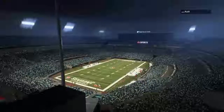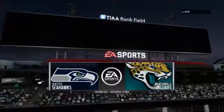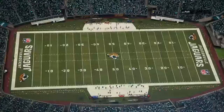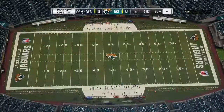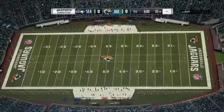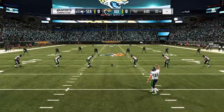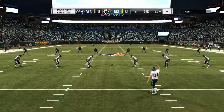All right, Coach, EA Sports coverage of the NFL brings us to the Sunshine State in TIAA Bank Field here in Jacksonville. A few minutes prior to us coming on air, this crowd was jolted into action with the introduction of these Jaguars. They're set for football as the Jags are ready to match up with Russell Wilson and the Seattle Seahawks.